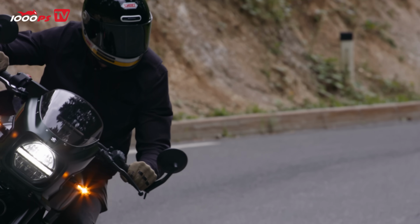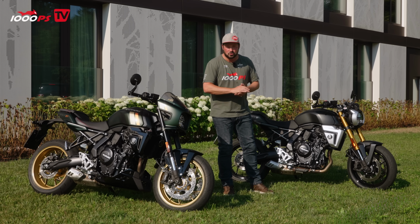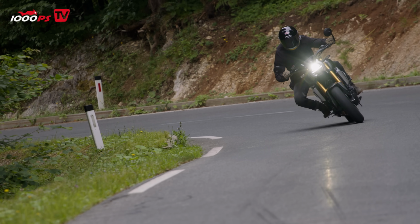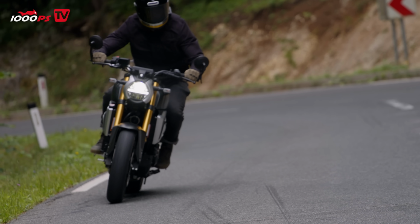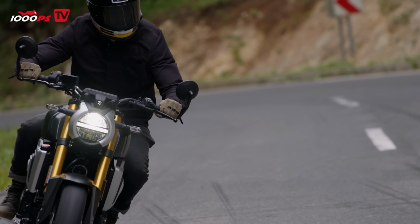On paper, the equipment isn't anything groundbreaking. The rear suspension only offers preload adjustment. Still, you've got a decent upside down fork here, anodized in gold. And the setup, in my opinion, really hits that sweet spot between comfort and sporty dynamics.